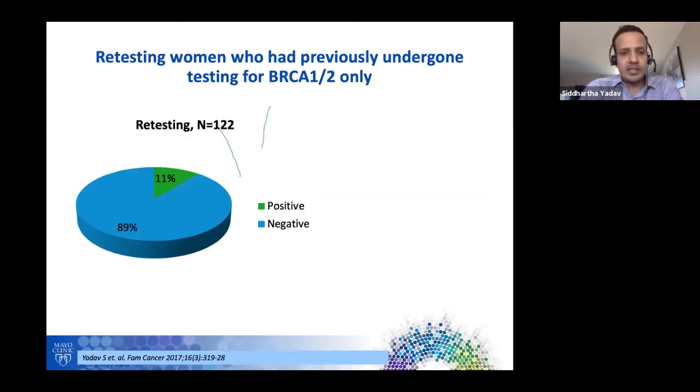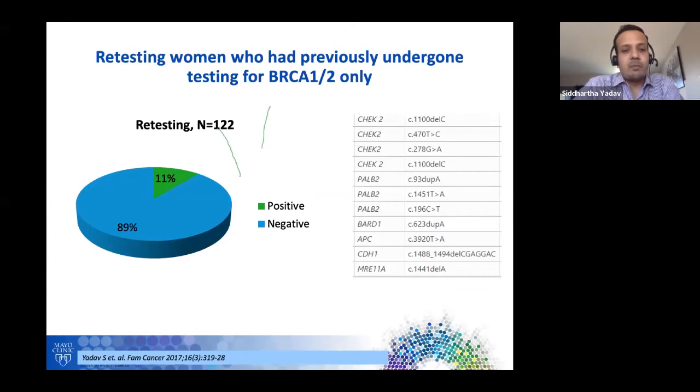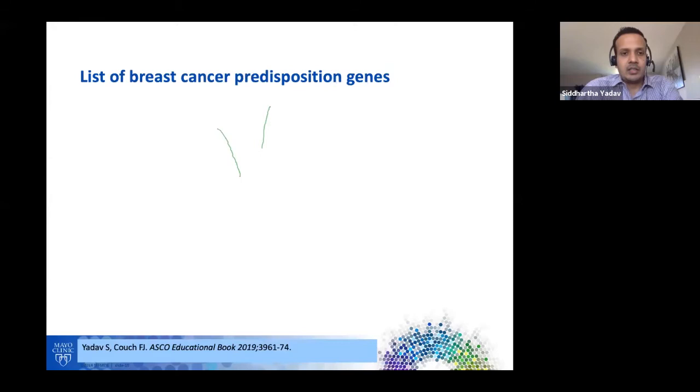We looked at 122 patients who were previously tested negative for BRCA1 and 2, and we did a multi-gene panel on them. We found that almost 11% of them were carriers of some other gene mutation. Most of these included CHEK2, PALB2, BARD1, APC, CDH1, and MRE11A. So it does make sense to retest women who have previously tested negative for BRCA1 and 2 and have not undergone testing for some of these other breast cancer predisposition genes, if they meet criteria.